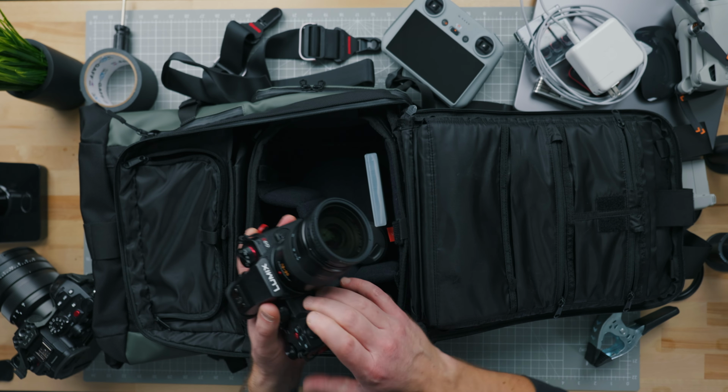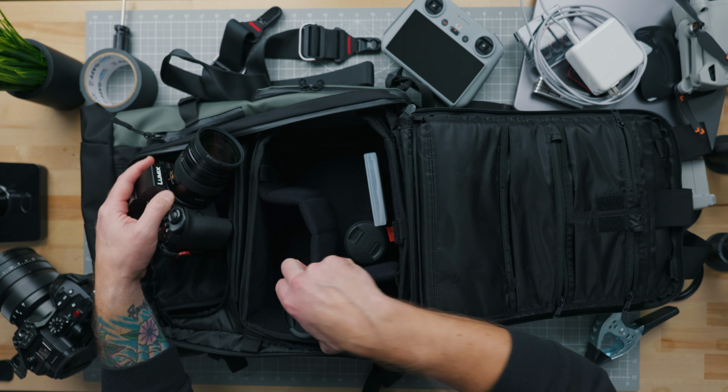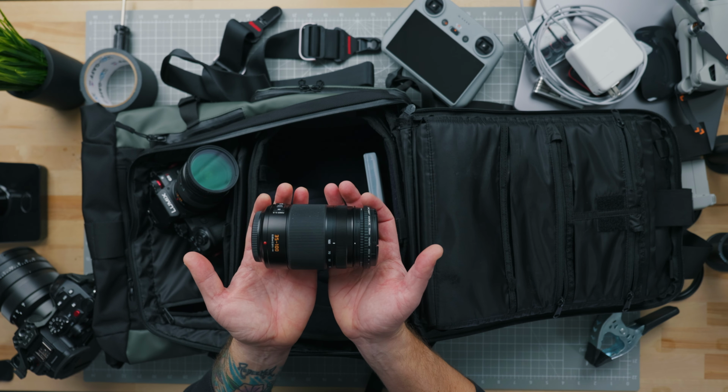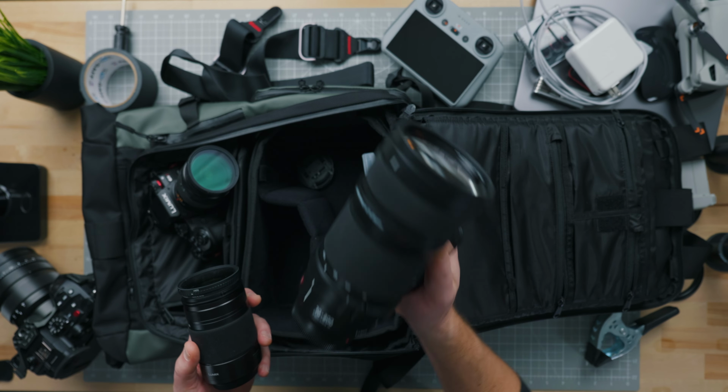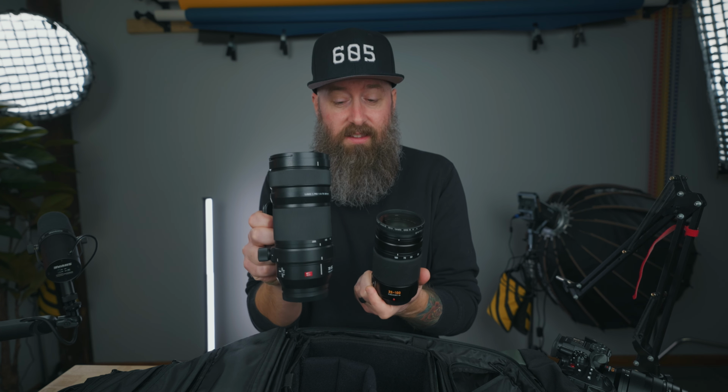So the LUMIX G9 II is my everyday carry camera with the 12-35, but I also like holding on to the 35-100, which is going to be your 70-200 millimeter equivalent. And just look at the size of that. I'm just going to grab a 70-200 full frame lens so that you can compare. All right, so this is the 70-200 full frame. This is the 35-100 micro four thirds, which would be the 70-200. And you can just see the size difference.